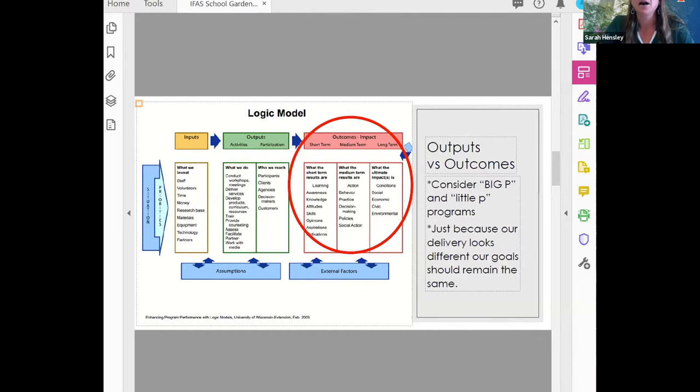And again, thinking about your extension program, most likely you have an overall, if you're not necessarily a 4-H agent, you're a horticulture agent or another type of ag agent, sustainable food systems is your primary program maybe. Maybe youth are just one aspect of your clientele. So you're really wanting to measure the same goals for your youth audience as you are for your adult audience. And just because the delivery looks a little different, maybe your outcomes or your goals are the same.